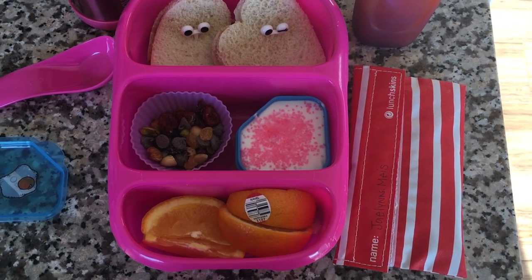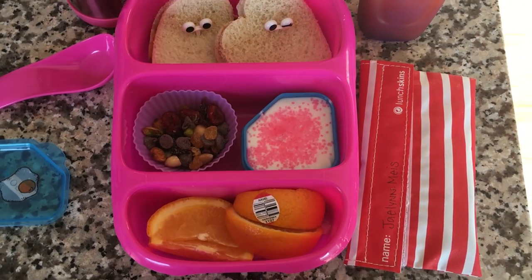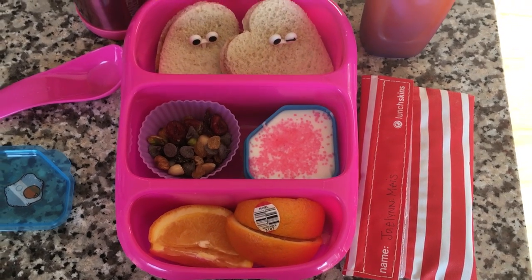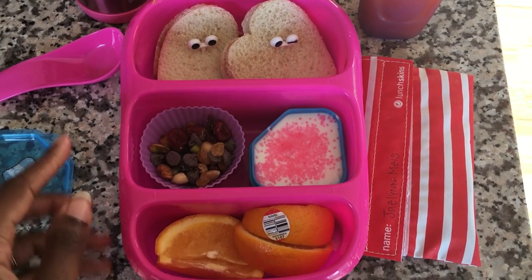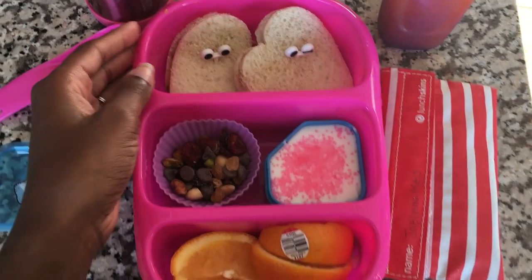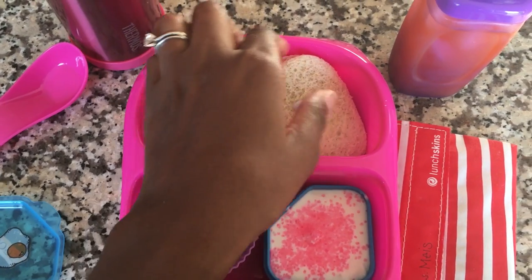Hi guys, so today is the first day of school, August 17th. I wanted to keep it very simple for the first day and maybe even for the first week. This is our good bin, bento box. And the pink, we have two peanut butter and jelly sandwiches, which will get her a long way.